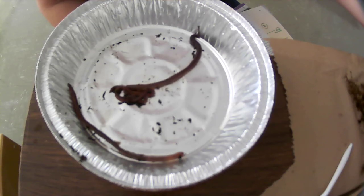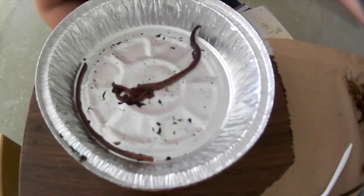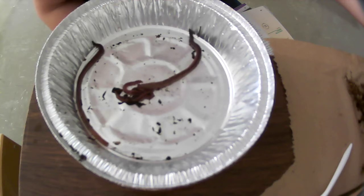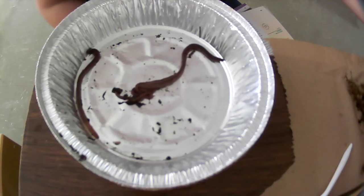Hello, girls. So, what you are looking at right now are night crawlers. They're another type of earthworm. There's actually night crawlers and redworms on this tray. And your job today is going to be to observe the night crawlers and the redworms and compare them.